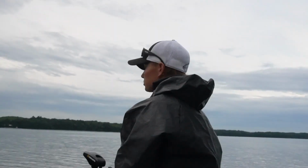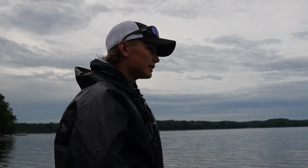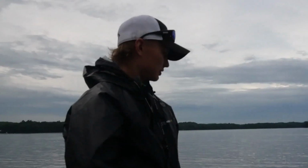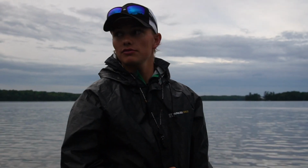Well, looks pretty good. I like this cloud cover. We're gonna hit some weed edges, and hopefully we can move a fish here. I got a few spots marked out. So you never know, it's musky fishing. Woo!